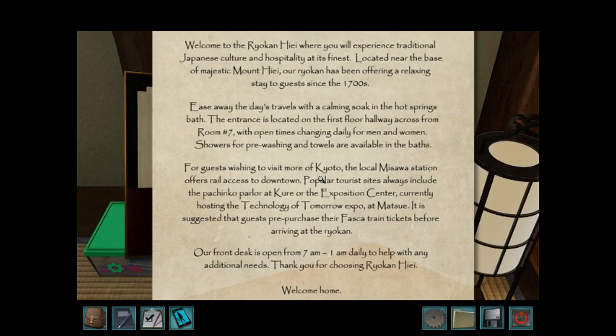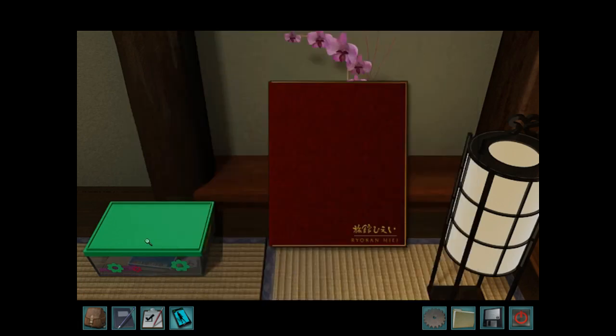Let's see. For guests wishing to visit more of Kyoto, the local Misawa station offers rail access to downtown. Popular tourist sites always include the Pachinko Parlor at Kure or the Exposition Center currently hosting the Technology of Tomorrow Expo at Matsui. It is suggested that guests pre-purchase their Fosca train tickets before arriving. Awesome. So we can take the train if we need to go to other places.